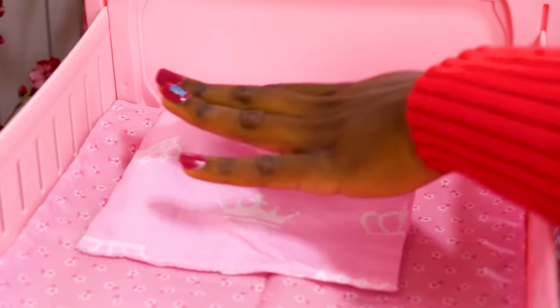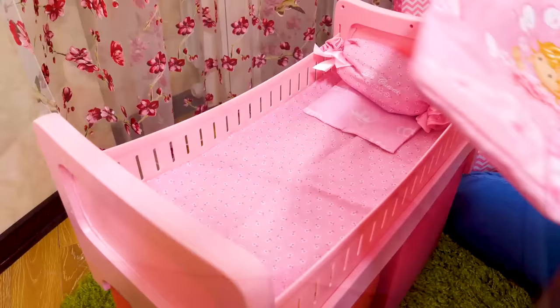Let's shut the wardrobe. Here we are. Now let's make Emily's bed. First, the bed sheet. Then the pillows. This one first. Then this is Emily's favorite. And now, a blanket for the final touch.